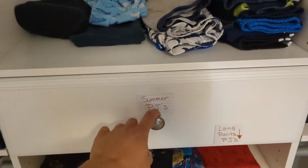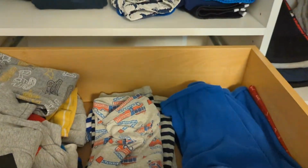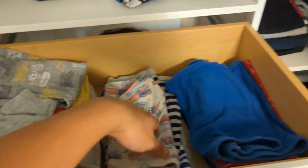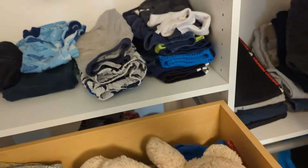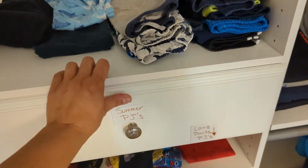In this drawer, we've got summer PJs and a treasure chest. Oh my God, I'm finding everything. So these are all shirts. These are all shorts. And I'm going to pretend I didn't see that so I can be surprised when I'm a pirate later this afternoon.